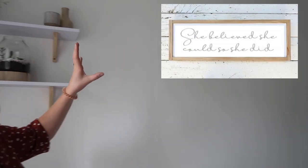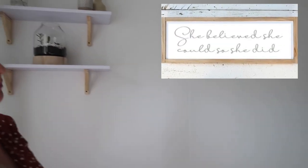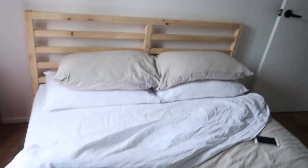Up here above her bed though, Olivia has a gorgeous sign and I'll pop it in. I'll do an inset shot from the gorgeous Juanita at Our Rustic Roots. It's very similar to the one in our room and it says, she believed she could, so she did. I think that's exactly what she said. And behind her door, she has just got a little hook wrap for her towel.